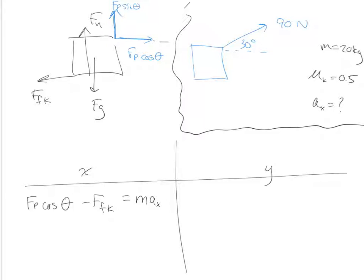In the y direction, I've got gravity pulling down, the weight. I've got the normal force pulling up. And then I've got Fp sine theta pulling up also. And that equals ma. This ma is 0 because it's not floating off the surface.